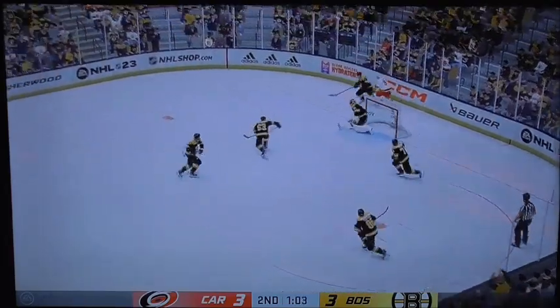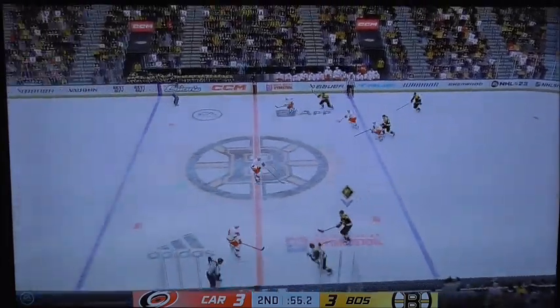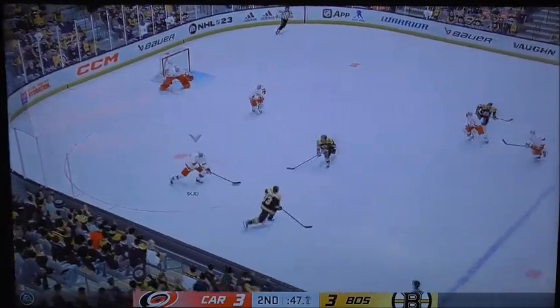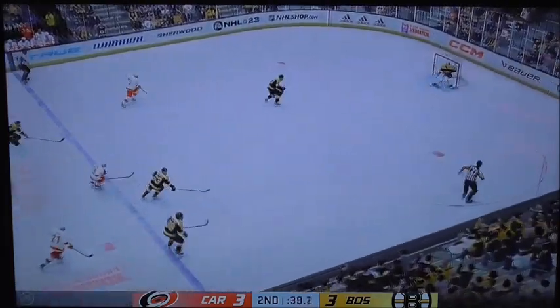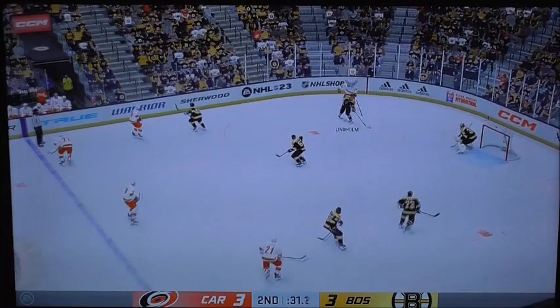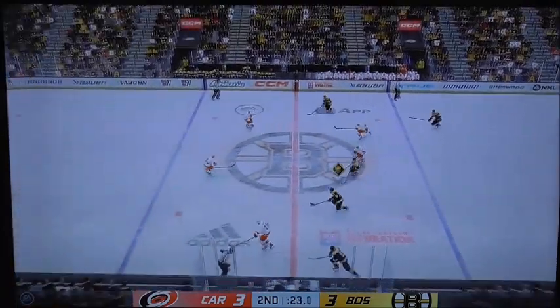Orlov will have it back. Last minute to go in the second period, and McAvoy will have it carried out. Here's McAvoy, and Sketchy will take the puck away. Gets bumped out. Boston will regain their group, and Lindholm gives it to McAvoy. McAvoy right toward the middle.